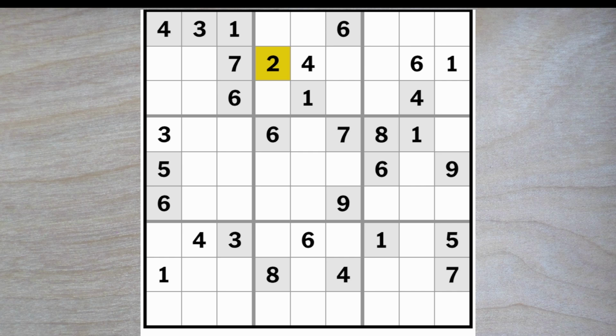The 4s are a little easier. We need a 4 for one of these 2 squares here. And the 5, I think, must go here, mustn't it? Because we have the 5 blocking across here and up here. So one of these is a 5 blocking across. So there's 5 blocks across. So yes, a 5 goes here.